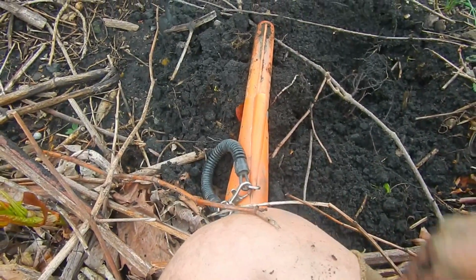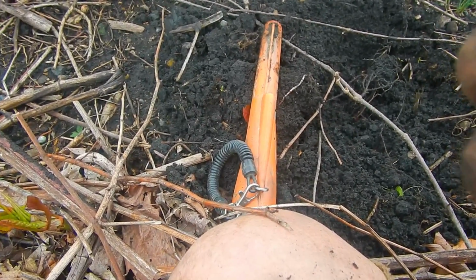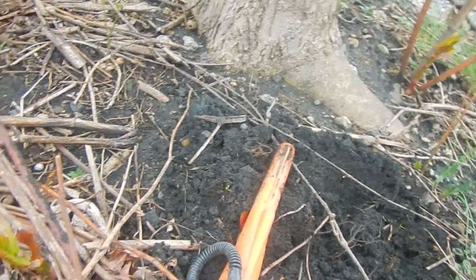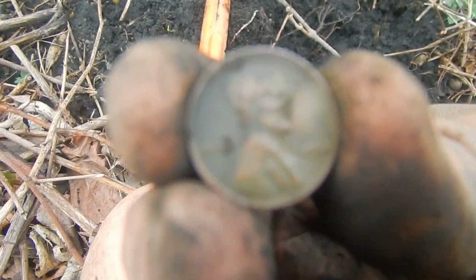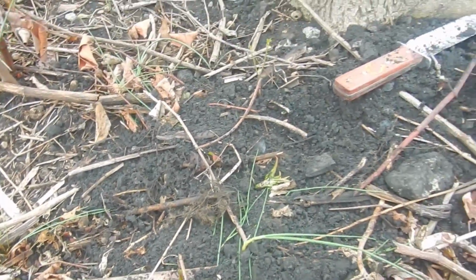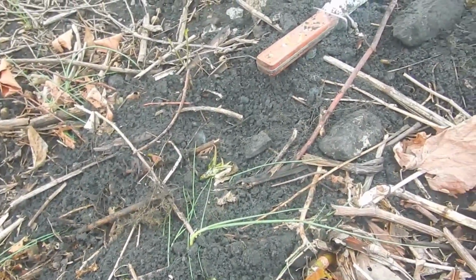What did I see? I see 62. I thought I seen 66 the first time. Oh my god. 68. First coin. I really was going to guess at what that was, but I'm not sure now.